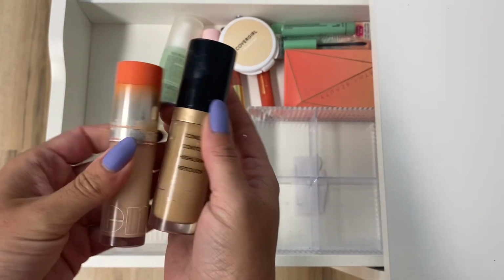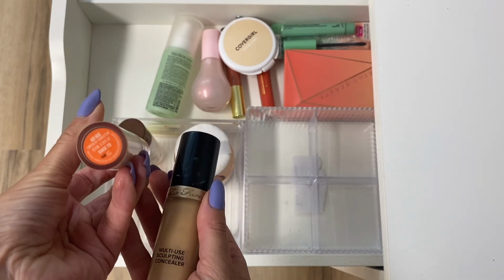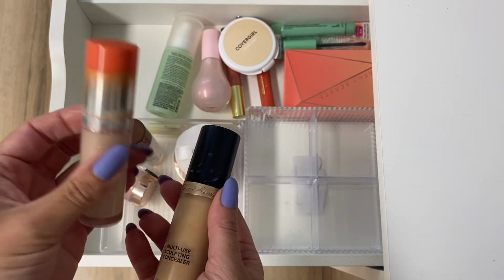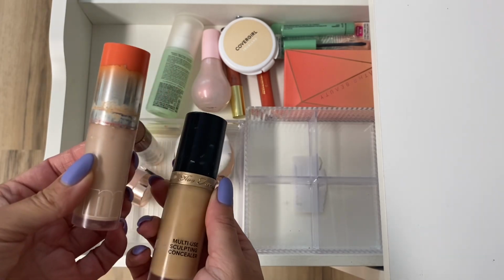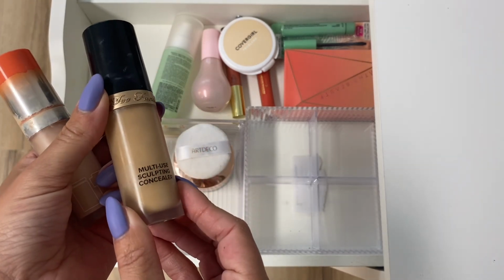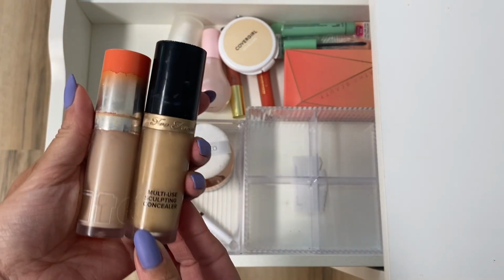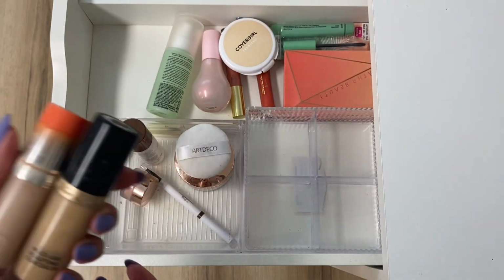These are the two concealers I'm using right now. This is the Item Beauty in shade 110. This one is still good to use underneath my eyes with a tan. And then this is my Too Faced Born This Way Multi-Use Sculpting Concealer in Almond. This is the one that I can use on my face right now. So that's my concealer combo of the moment.